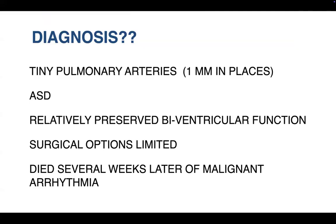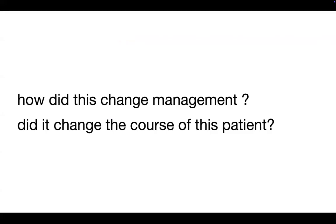So this kid had very, very small pulmonary arteries, only a millimeter in some places. Had an ASD that's kind of preserved some LV output at this point. Biventricular function was preserved, but really very, very few surgical options. And this kid was actually, I think, palliated in the sense that there were no surgical options, and he died several weeks later. So, in terms of how this changes management, and did it change the course of this patient? Ultimately, the child died. So, that's not the point here.